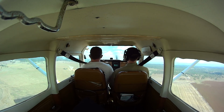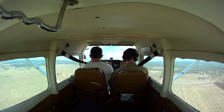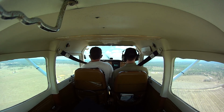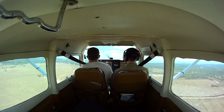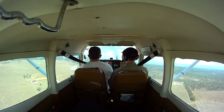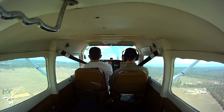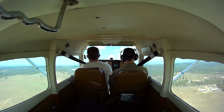Just do me a favour and grab my pen. Where is it? It's just here. Yep, got it. So we're now past abeam Mount Walker. I'd say 2 miles past abeam Mount Walker. Put a mark on the chart there, draw a line to Cunningham's Gap and let's get going. We know that we're pretty much on track.